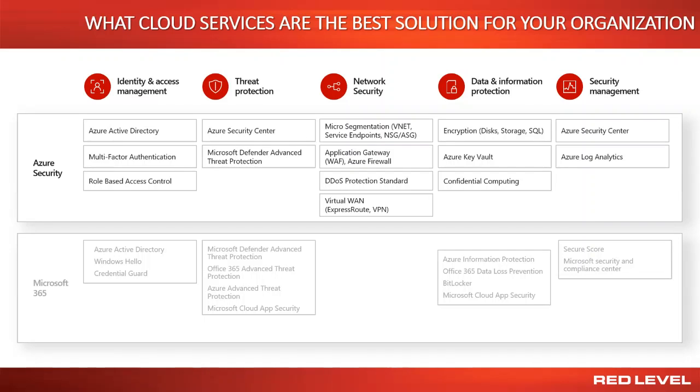So from there, we've kind of talked about everything there. And now I want to go through and say what cloud services are the best solution for your organization. So for those that may not know or haven't talked with us more deeply, Azure is Red Level's primary cloud partner. That's our cloud partner of choice. It doesn't mean it's the only cloud partner we go with, but it is our first choice. So the features I'm going to go over on here are pretty tailored to Azure specific features. Let's go over them here.